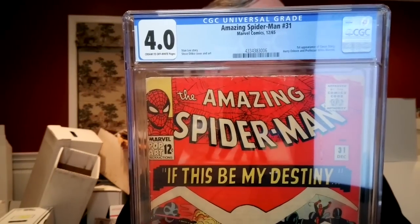Amazing Spider-Man 31, 4.0, cream to off-white pages. First Gwen, first Harry. That's going to be, let's make sure. 31, $250. Cert number 433-438-3006.